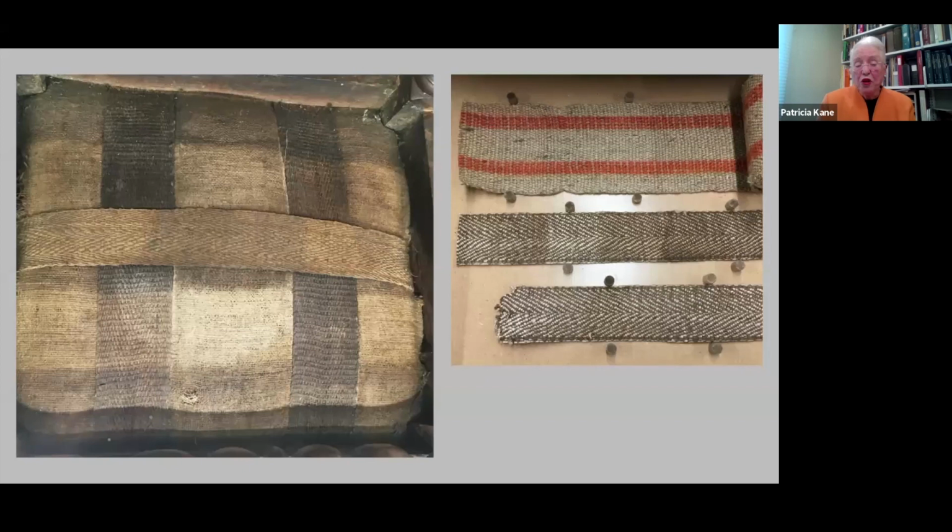So when we look at the underside of the chair, we see its foundation here on the left really quite intact. And what I'm showing you on the right are examples of 18th century webbing below, which has a twill weave and it's made of linen. It's rather narrow. It's the kind of webbing that was used in saddlery, but also in upholstery. And above that is 19th or 20th century jute webbing, not made of such a durable material and often woven with these very wide red bands.